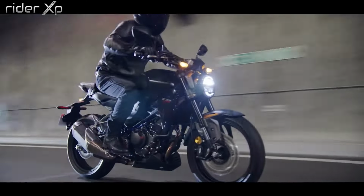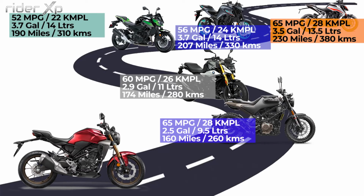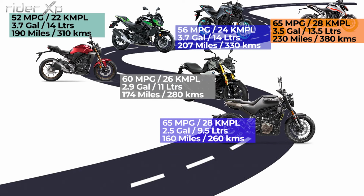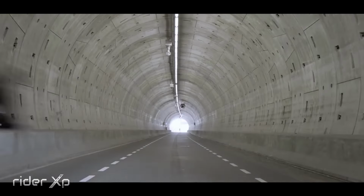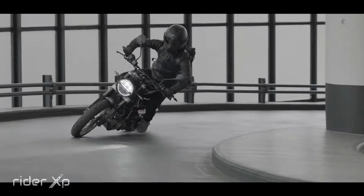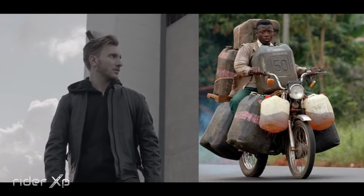And this is where the CB300R's smallest engine size, a single cylinder, and low weight become an advantage. A 70 miles per gallon or 30 kilometers per liter fuel efficiency, which means the 2.7 gallon or 10 liter tank could take you 184 miles or 300 kilometers before it's empty. And remember, these figures are based on claims by manufacturers, users, and websites like fuely.com and would vary based on rider weight, riding conditions, and riding style. Plus, you need to start looking for a fuel station much before the tank does run dry.